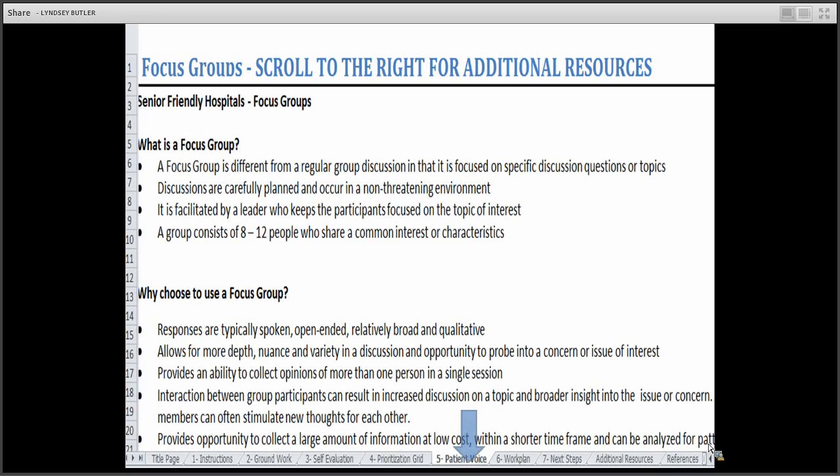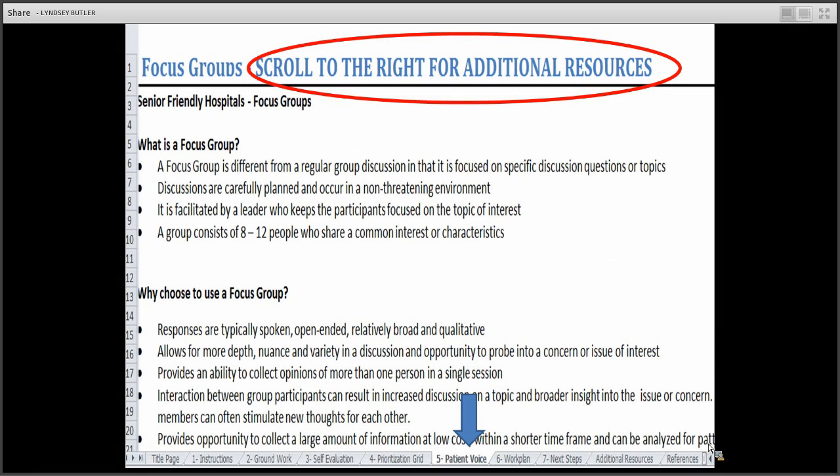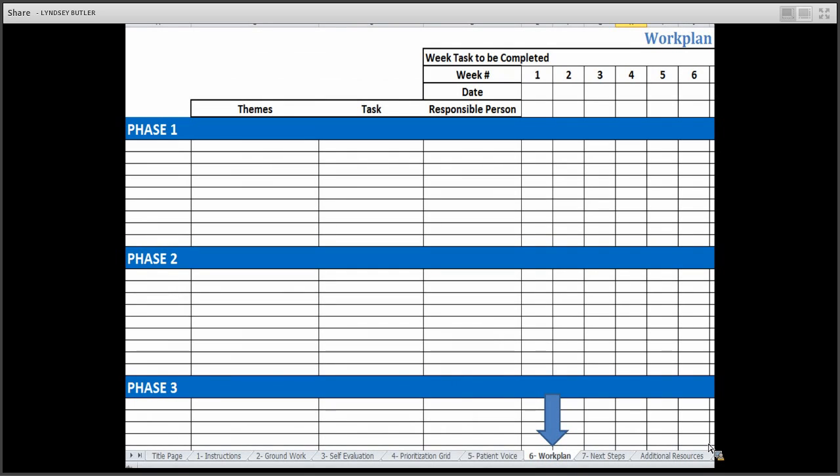With any quality improvement work, it is important that the voice of the patient is integrated in the process. The Patient Voice tab provides resources for conducting a focus group with your patients, including a checklist and templates for the invitation, consent form, and thank you letter. Other methods to hear from your patient population are referenced in the Additional Resources tab. The remaining tabs in this toolkit will guide you in how to develop a work plan, carry out your work, and provide you with additional resources.